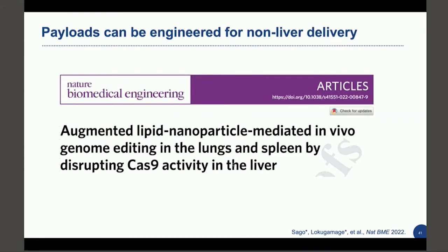So with that, I want to share for the first time publicly a paper that isn't out yet, but should be out in a week or so. It's a bit of a departure for us. This is a different story, but I just think it's interesting.